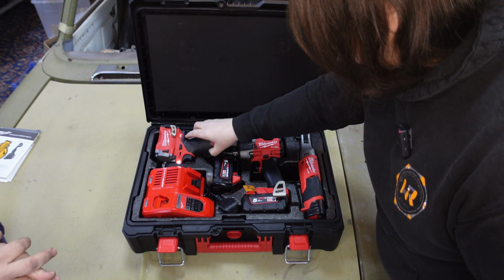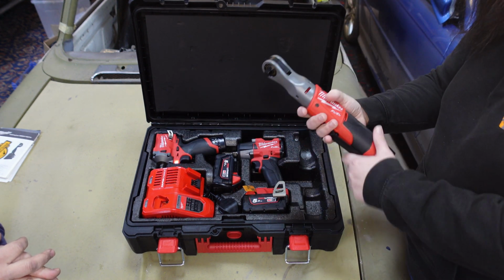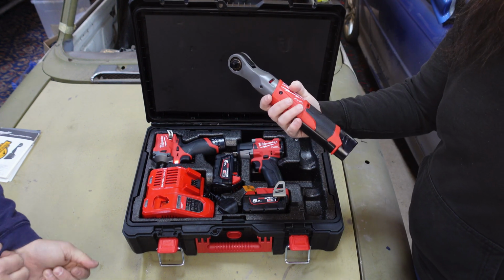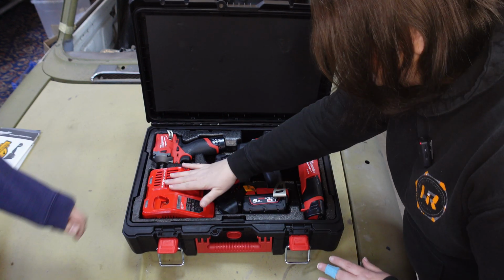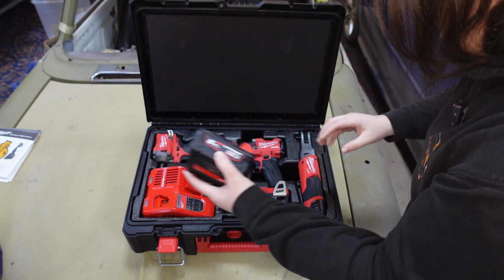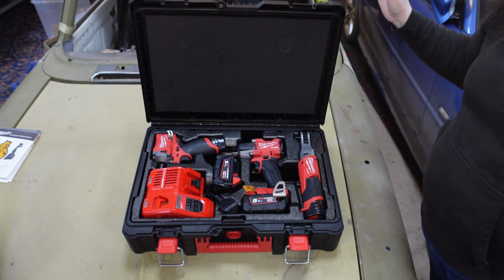There we go. You also get my personal favourite, the 3/8 electric ratchet. Look at that. That's a chunky boy. That is a chunky one. And of course they've all come with batteries. And a charger. And a spare battery for the big one. You couldn't ask for any more for your automotive needs.